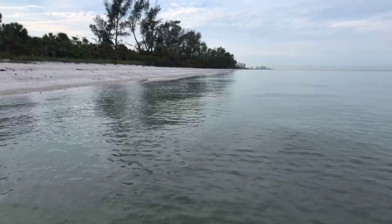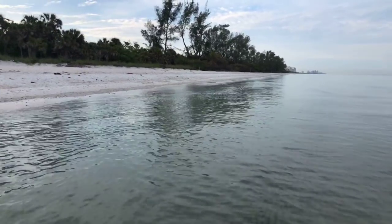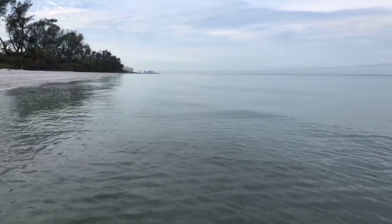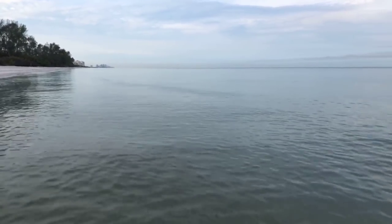I'd sure like to see a dolphin this morning. Wouldn't that be fun? We haven't seen our dolphins in a while. They're here, just not when I'm here.